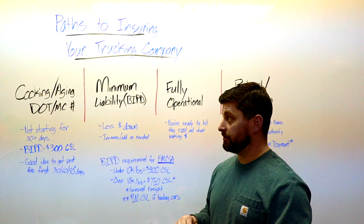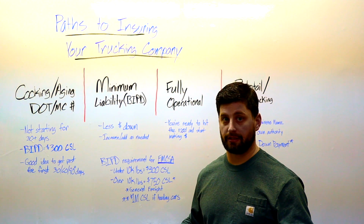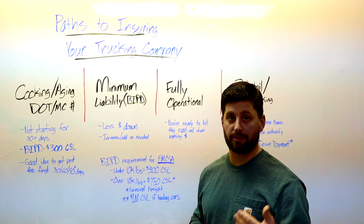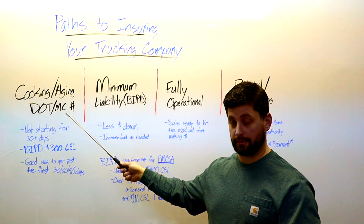So if you want to start by cooking your DOT where you're not actually going to run, you're just going to wait out the first 30, 60, 90 days, or even more. I guess some guys will wait like 6 months and just pay for a real minimum policy just to get that time built up on their MC. This is the way to go about doing that. We can help you out with that.